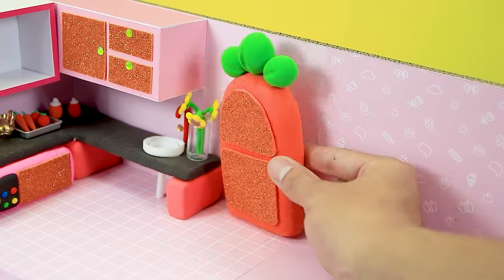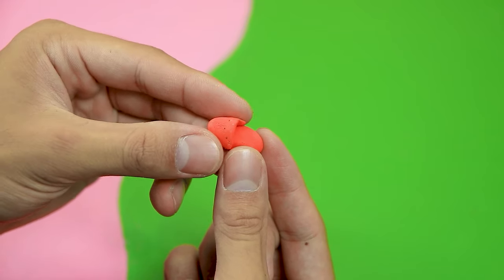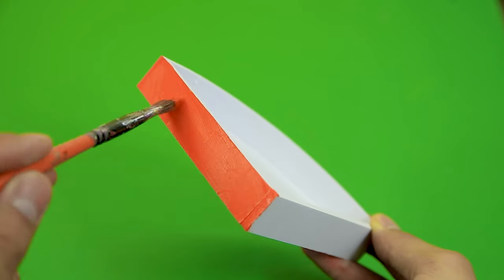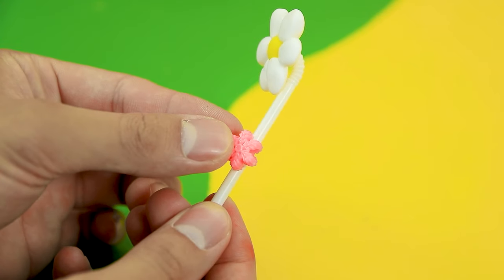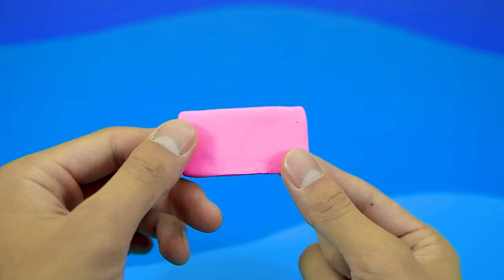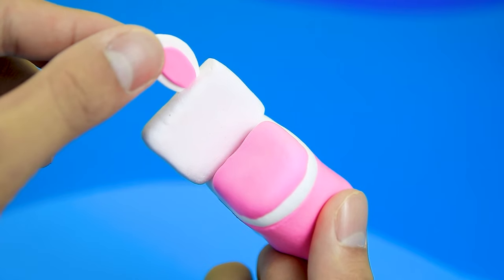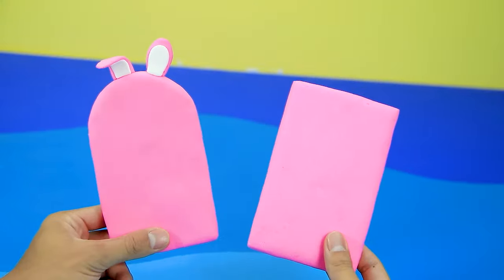It's so cute. Cute and easy to make it. Kitchen's done! Bedroom.